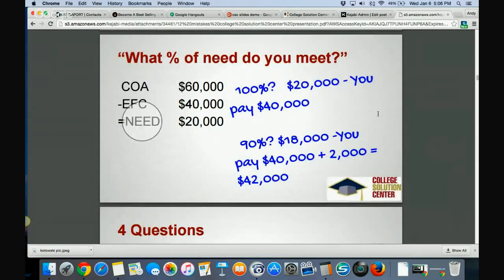So one question you should always research is, what percentage of need do you meet? So let's say that this particular school meets 100% of need. And that's not far-fetched, because roughly 62 colleges meet 100% of need. So if that's the situation, they will cover that entire $20,000, and you will only pay your EFC of $40,000 for a college that costs $60,000. So that's not a bad discount. It's a 33% discount. A lot of private schools will meet 90% of need, or a little bit less, which means that they will meet 90% of that $20,000, or $18,000. So you will pay your EFC of $40,000 plus your unmet need. 40 plus 2 is 42. So you'll pay $42,000. That's still not bad.